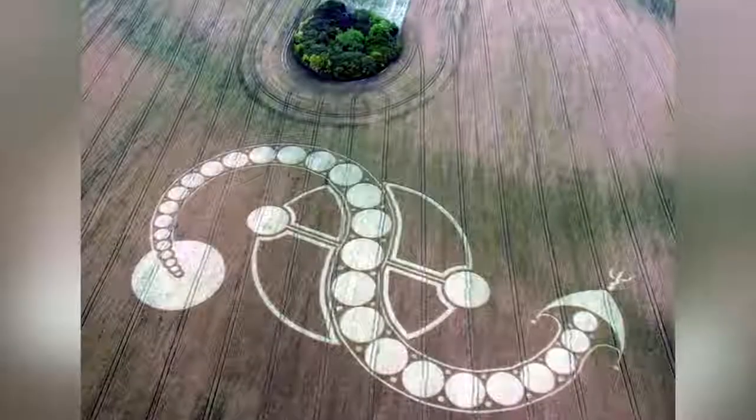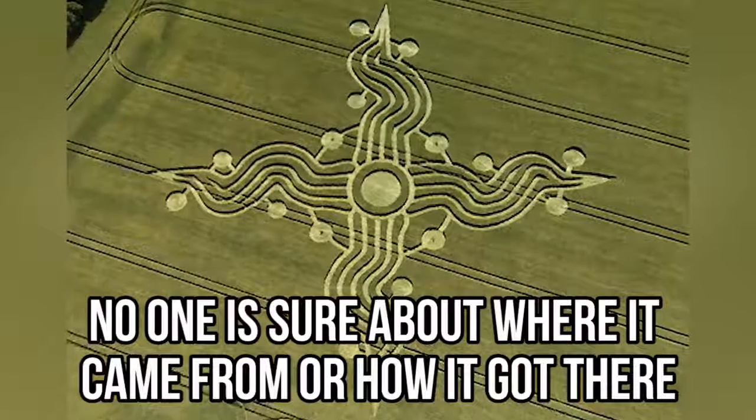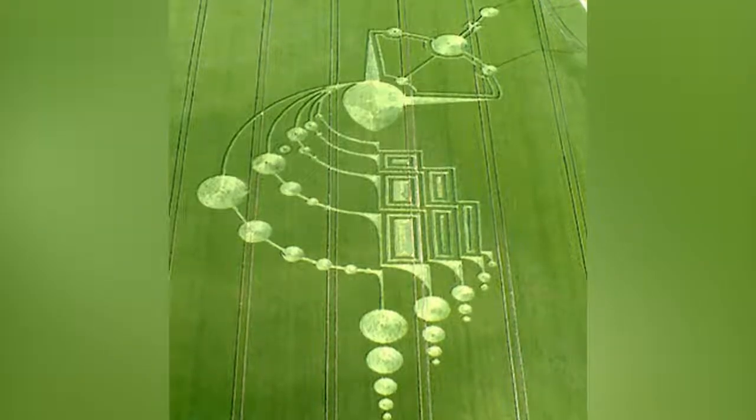this day. This one, which is located in the Netherlands, is one of the most popular sites on Google Earth. No one is sure about where it came from or how it got there, but it truly is a sight to be seen. Many people have created their own theories on how this design was created, and some even think it's related to extraterrestrial activities.